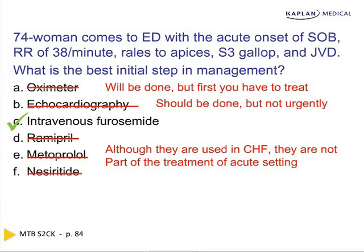Nesiritide is an artificial form of giving atrial natriuretic peptide. That's what nesiritide is. It is a synthetic atrial natriuretic peptide because ultimately it actually was a great idea. It just doesn't help too much. So there's no mortality benefit. So when you see it, nesiritide is one of those drugs that can be used. It's like dobutamine that is used to relieve symptoms in acute pulmonary edema without mortality benefit. Nesiritide is artificial atrial natriuretic peptide.